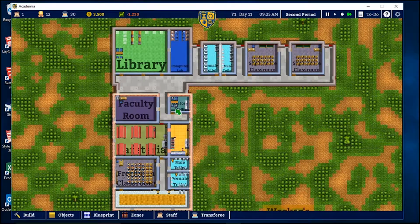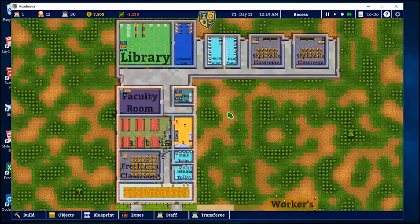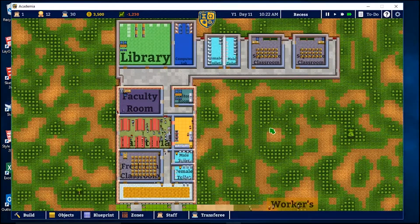And who knows, this maybe just becomes the cafeteria for good. I don't know, we'll see. This janitor closet will eventually move somewhere else. It's funny, I feel like now I can zoom to the whole thing before I couldn't. The zoom's a little funny.